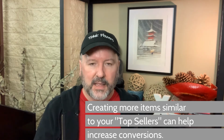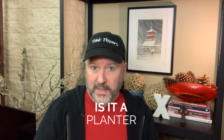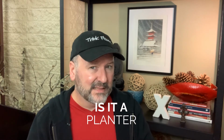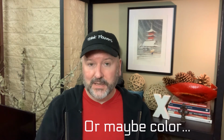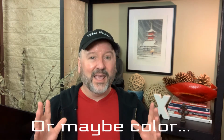Is it the combination of flowers that are in that item, if it's an arrangement of cut flowers? Is it a planter of indoor tropical houseplants of some sort? What sort of combination of plants is it that they're gravitating towards? Is it varieties of blooms that is getting their attention? Or is it strictly color combination that is getting their attention?